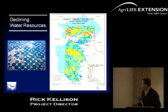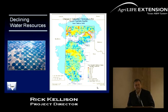This particular slide gives you an idea of the decline in saturated thickness from 1990 to 2004. For example, the yellow areas in that 14-year period dropped in saturated thickness by about 50 feet of saturated sands. The orange, as much as 100 feet. I know it's real difficult to read the scale. The light blue areas actually had a slight increase in saturated sands, but those are areas where there wasn't much irrigation to start out with.